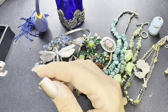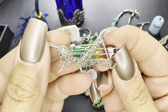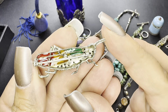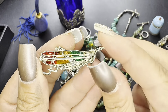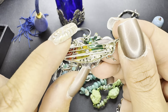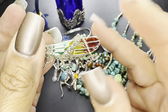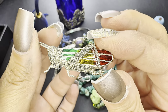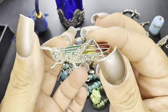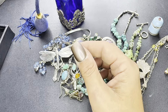Okay, then my two favorites. Now these are plique-à-jour and marcasites. So we have this little cricket. So this is when you take glass. This is not enamel, this is glass. And it is completely transparent. Isn't that amazing? Oh, I love him.